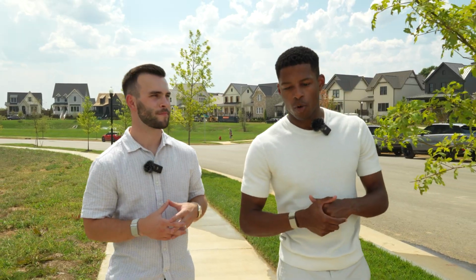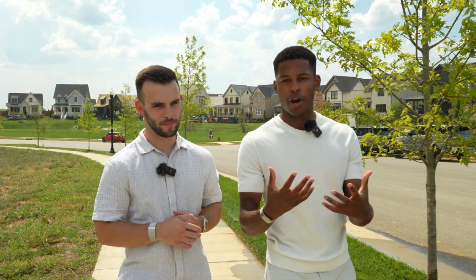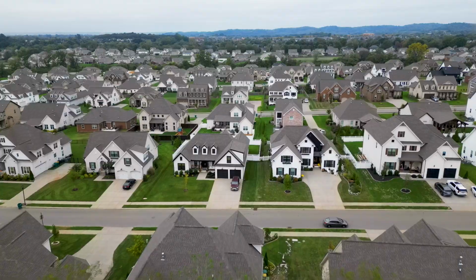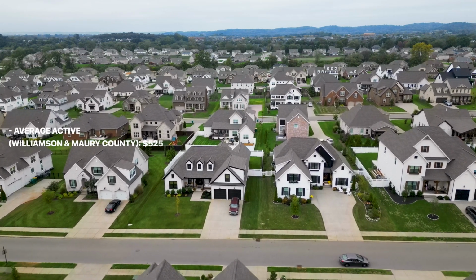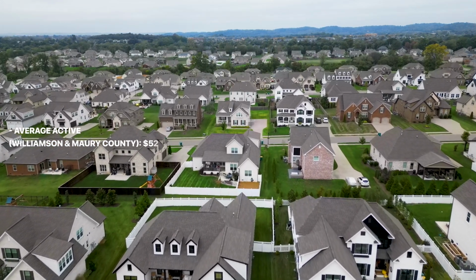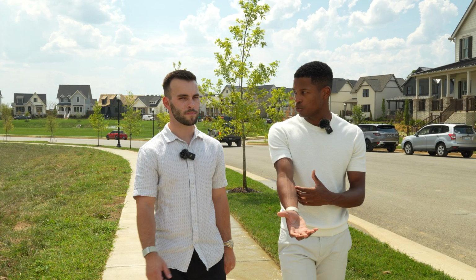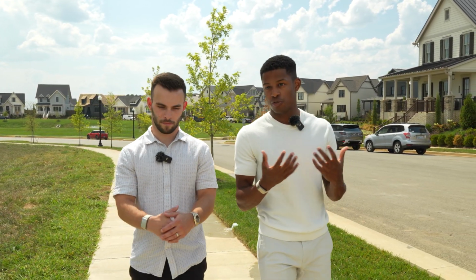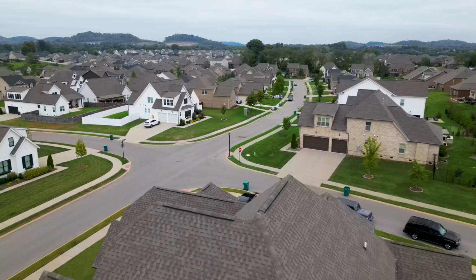To segue off of what Brandon was talking about, he was giving you price points for Spring Hill in Williamson County, but for Spring Hill as a whole, so that's Williamson County and Maury County, the average active listing right now is about 525. So as you can see, when you add the Maury County homes, you don't get the Williamson County School District, but you do get a little bit cheaper home price point entry if you just want to be in Spring Hill, with all the amenities and the access.